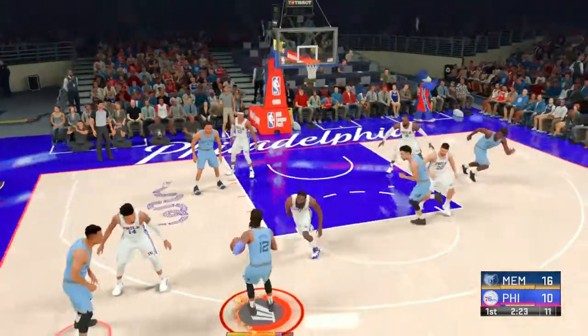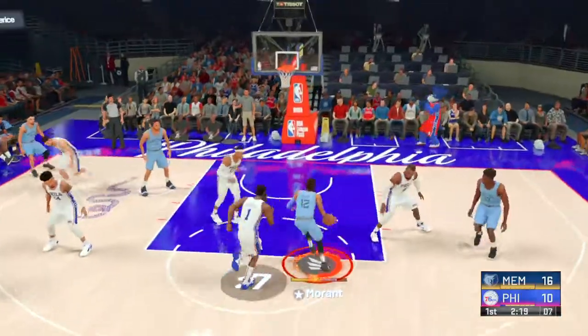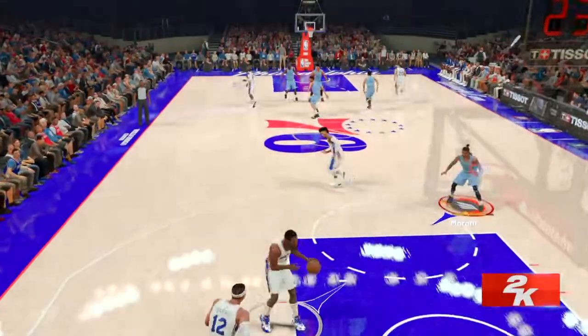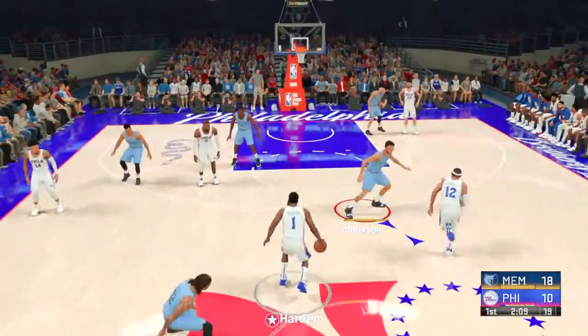Morant scanning the floor. Driving inside. And finished off by Morant. Ooh, rolling to the rim with force. Love when Morant goes hard and converts with the slam. The 76ers have gone 4 of 10 shooting the ball here in the first quarter.